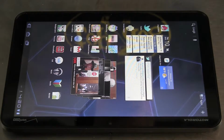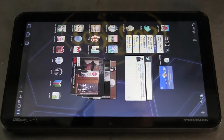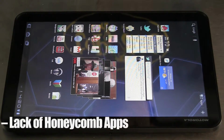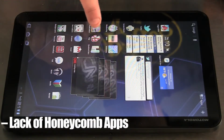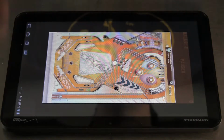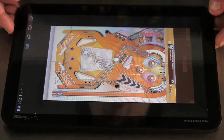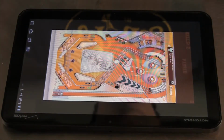Did not give it a kick-ass award because it still does have a few problems, so let's walk you through that. So the first thing I want to show you is that there is a lack of optimized apps and widgets for Honeycomb. So let me just show you one example. I'll fire up Pinball Deluxe. It's coming up, and as you can see, it does not take up the whole screen. Also, there's no landscape mode. Basically, it is assuming that you are on an Android cell phone, a smartphone.